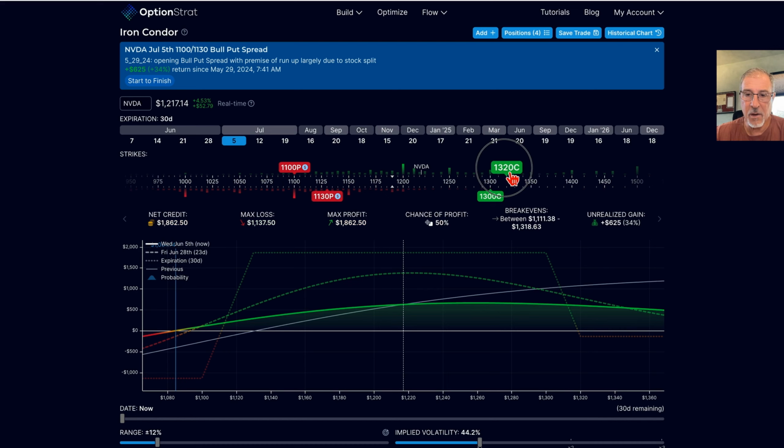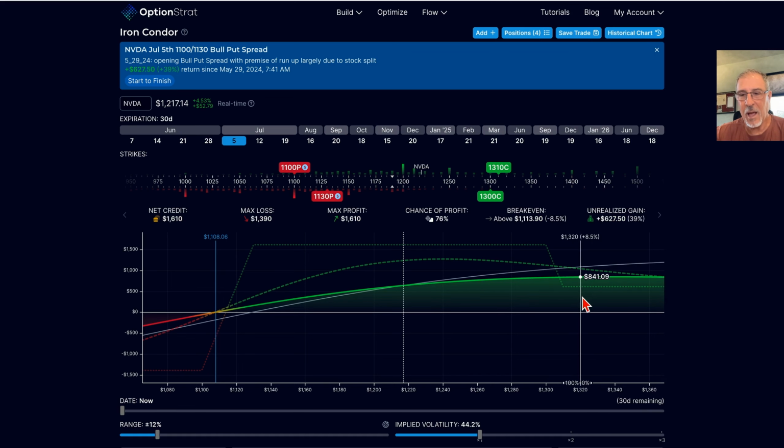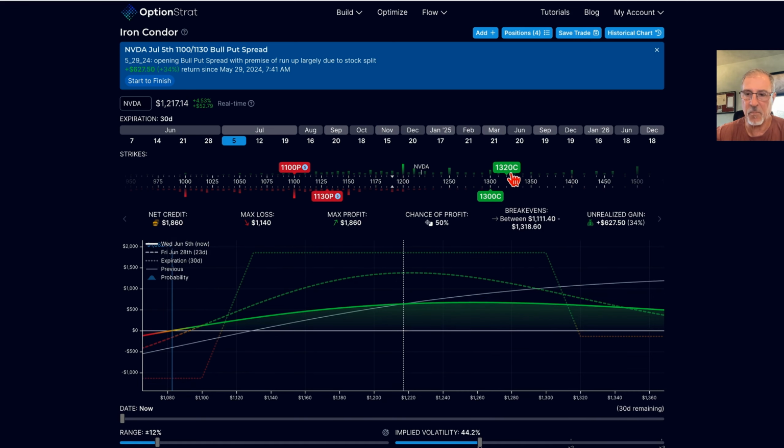So I can come in here and I can tighten this up to maybe it's only a 10-point wide spread. In this case, even if NVIDIA rips up to 2,000, I'll still have whatever that is, $600 in profit, somewhere in that general range. Now, I'm willing to take a little more risk to the upside, so maybe I do something like this. And now I would have, if this thing were to go up significantly, a little bit of potential loss.